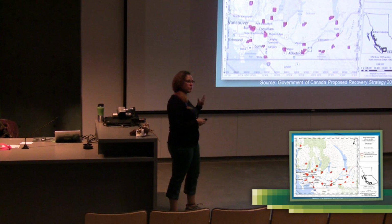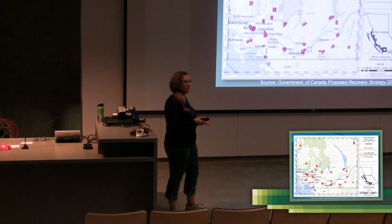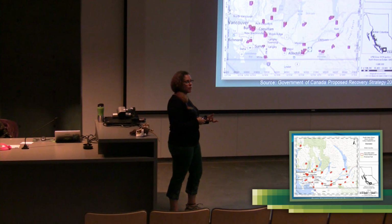And so that's always the big problem with doing this sort of mapping: that data deficiency issue. It's only based on our best available knowledge about where we've actually confirmed the species to occur. And the hope is that through recovery actions, we can get more information where people might have sighted it. Maybe, unfortunately, their cat has brought one in, and we can get a confirmed ID that it occurs in a local area.